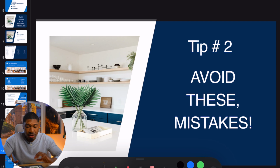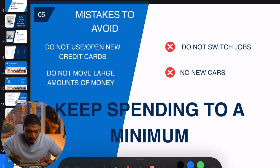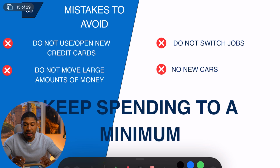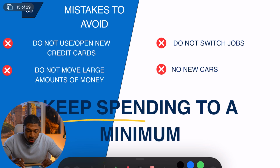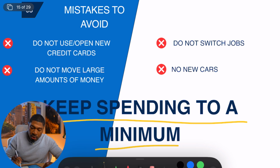All right. Now, there's always mistakes to avoid when it comes to lending, when it comes to your finances. And these are the things that I really want you guys to avoid. Okay. Here's the mistakes to avoid. Once you guys get pre-approved, right? Number one, you see I put it in bold letters. Keep your spending to a minimum.